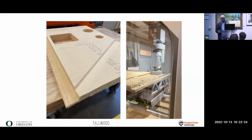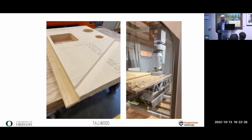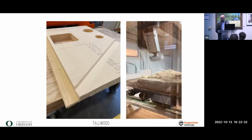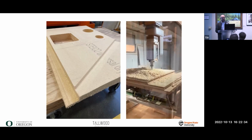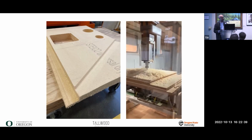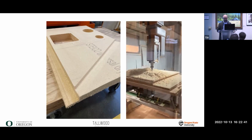We also tried some wood insulation. This is Styco rigid board insulation product. It's from Germany. Unfortunately, there's nothing produced here in Oregon. We hope that one day there will be something. If anybody out here wants to start a factory to produce wood fiber insulation, that would be amazing.